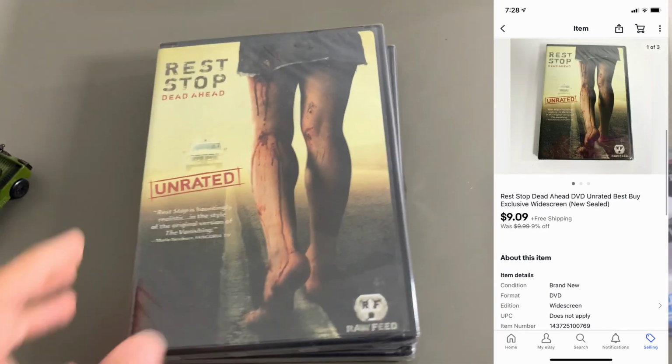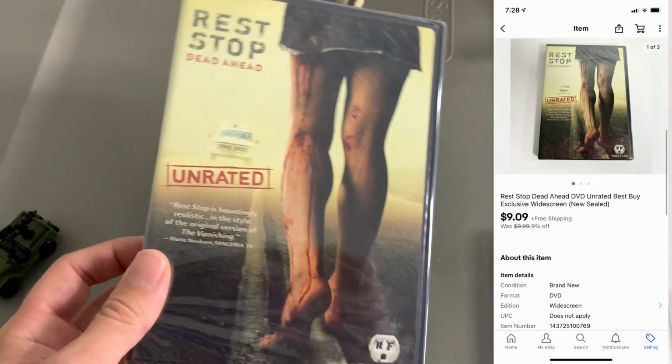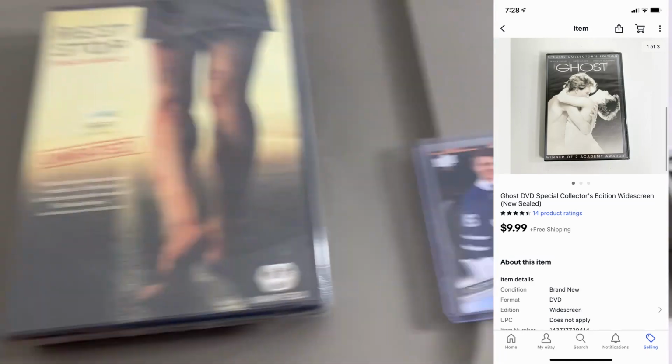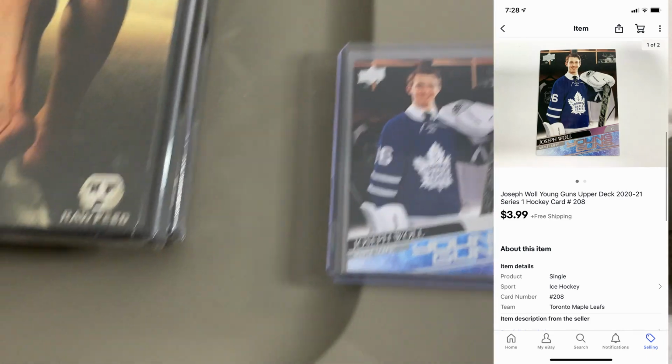Next, I had one buyer pick up 2 DVDs. These are both sealed. Rest Stop ended up selling for $9.09, and Ghost ended up selling for $9.99. So that person's total was $19.08. Sold a Young Guns hockey card that ended up selling for $3.99.